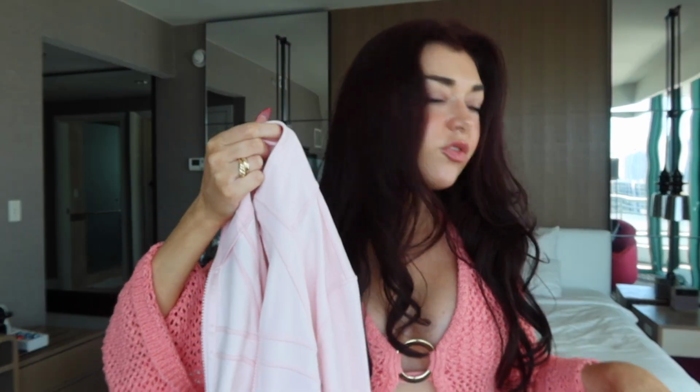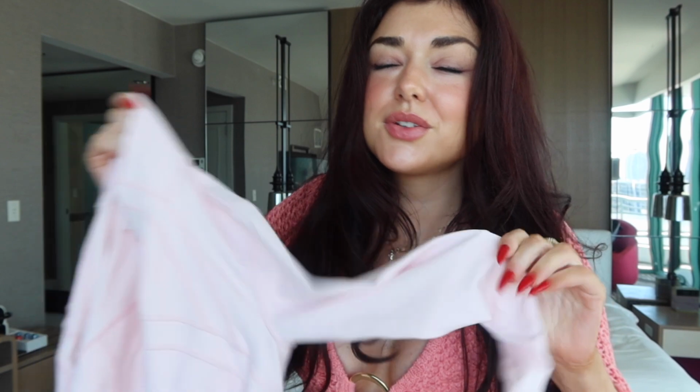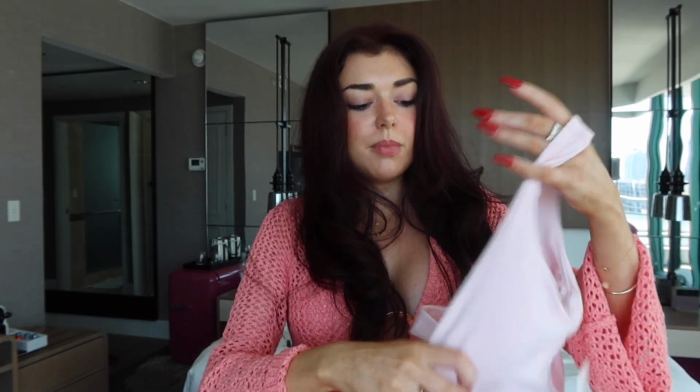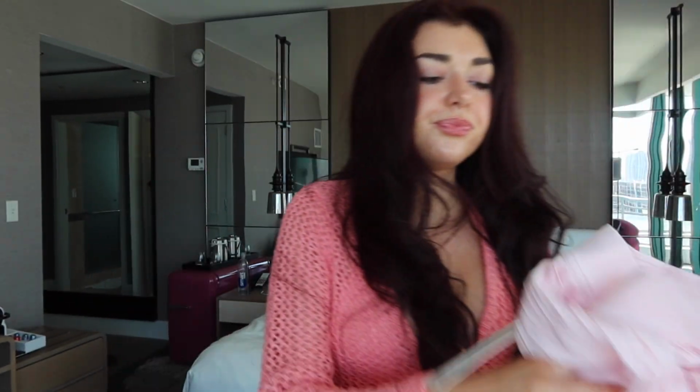It matches the bra from Victoria's Secret. It's just so beautiful. And this is in the new Lulu material, just my favorite material. Anyways, this is amazing. I got the A-line top one. I get it in a size 8 because the cups are made very small. So this is the cropped version. I'm gonna wear this today, so I'll show you.